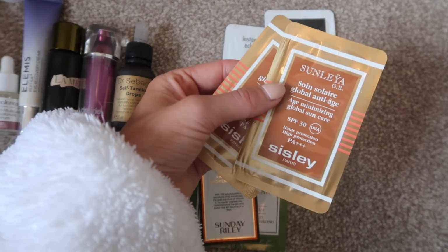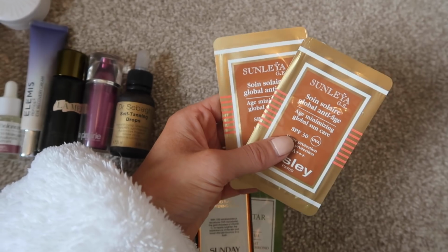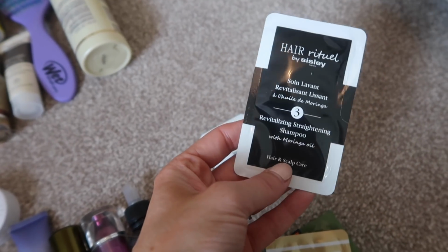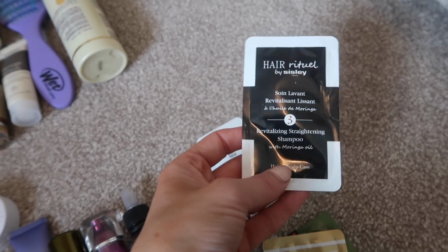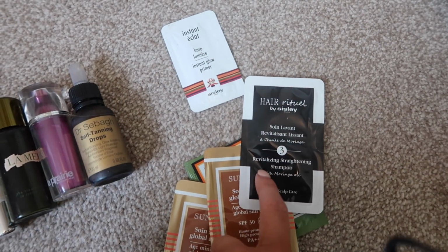These are SPF 30 body lotion sachets from, I think they're from Sicily. Yeah, they were. And these will be great for popping in my handbags while we're out and about, just in case I feel like I need an SPF top up. And then I've got this little sachet of hair shampoo. I'm pretty sure the hotel we're staying in will have a good shampoo, but just in case, I know my hair really likes this one, and that sachet is small enough not to take up too much room, so it's a great one to have just in case.